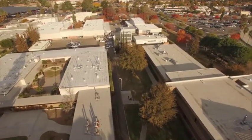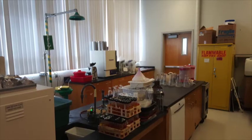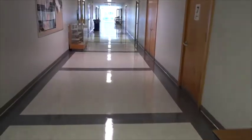So, what's the future for us? If we are able to pass the bond and move it forward, we can expand our facilities. We can have more classes. We can have more room. We can make a better BC.